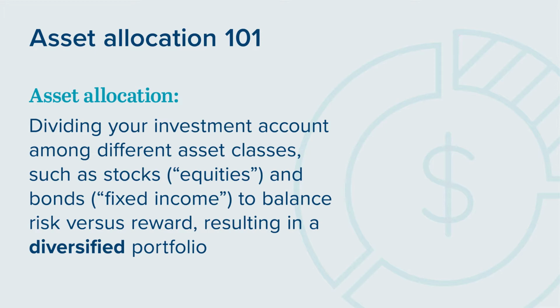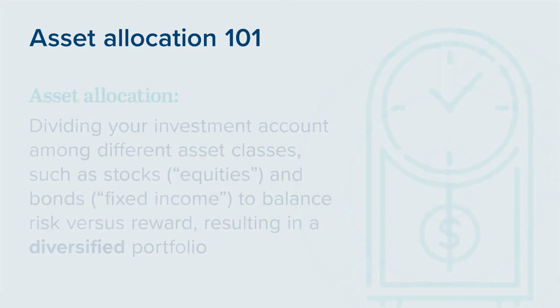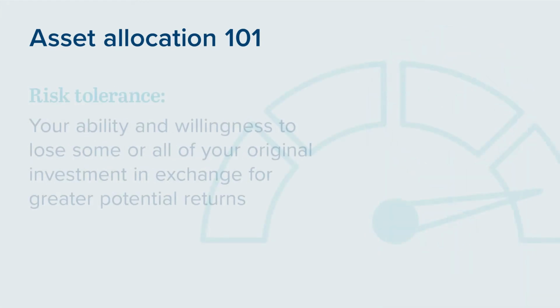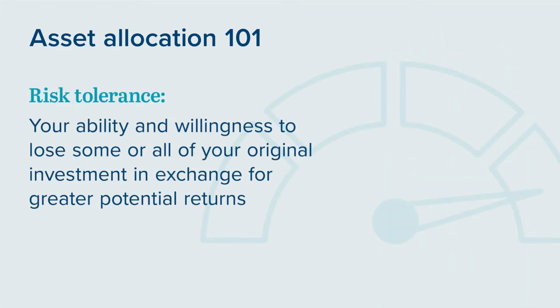The asset allocation that works best for you at any point in your life will depend largely on your time horizon and your ability to tolerate risk. Your time horizon is the expected number of months, years, or decades you will be investing to achieve a particular financial goal, such as how long you have until you retire or how long you need your retirement income to last. An investor with a longer time horizon may feel more comfortable taking on more risk in their portfolio because they have more time to recover from inevitable downturns in the markets.